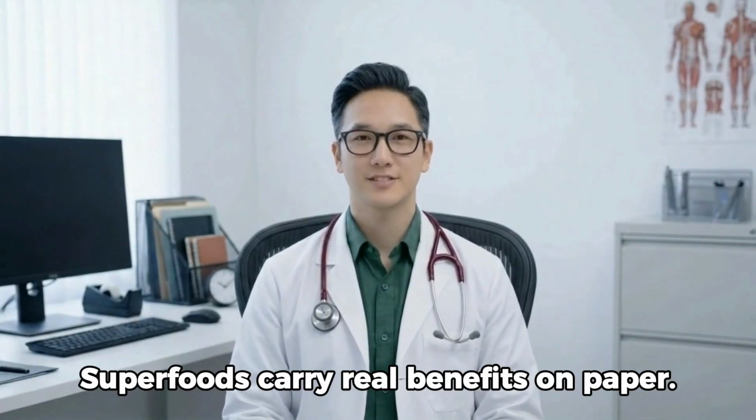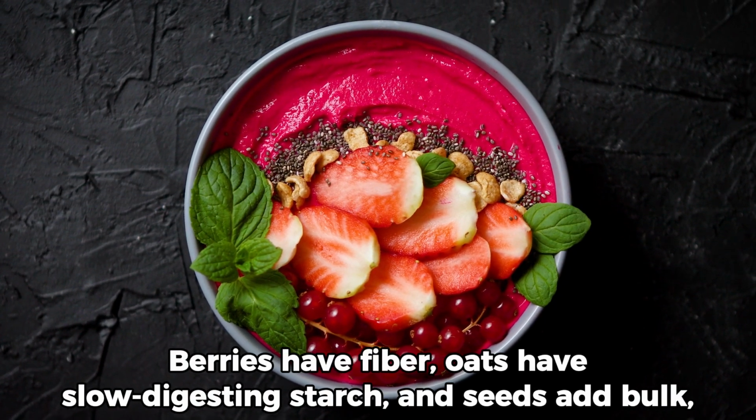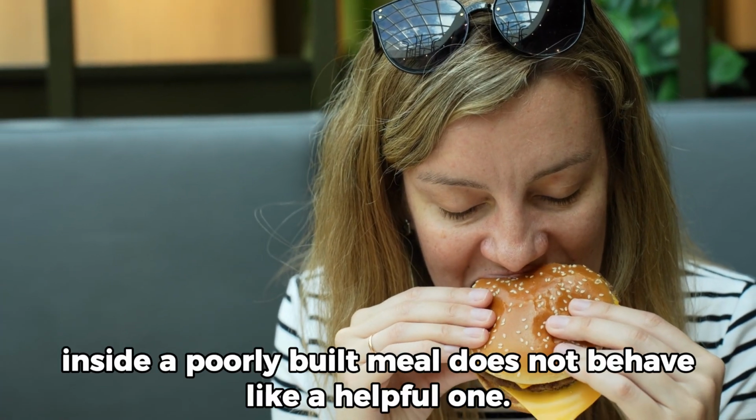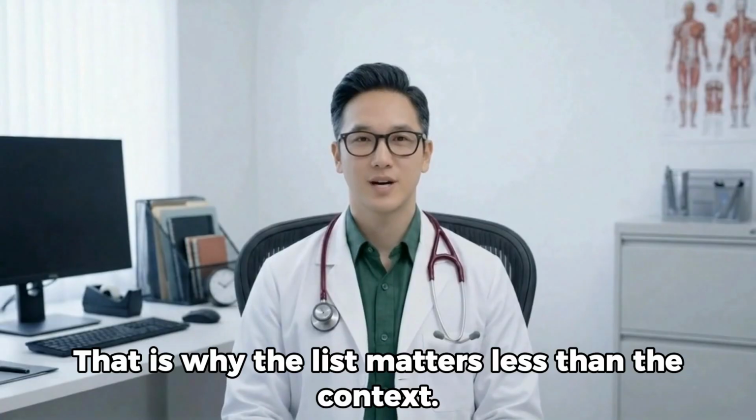Superfoods carry real benefits on paper. Berries have fiber, oats have slow digesting starch, and seeds add bulk. But these benefits depend entirely on what surrounds them. A helpful ingredient inside a poorly built meal does not behave like a helpful one. That is why the list matters less than the context.